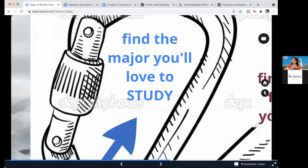And what you usually say is reading, writing, tests, discussion sections, analysis, doing research projects, writing a thesis, doing experiments in a lab, staying up all night during finals week, taking tests, crying during finals week, Facebooking the library, that kind of thing. So the major that you love to study is the major where all of those things sound awesome, right? And you're like, oh my gosh, I got up at 6 a.m. because I was so excited to go to my bio lab. I can't wait to go.